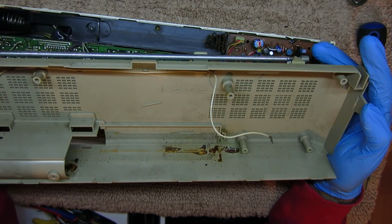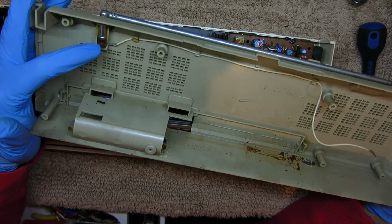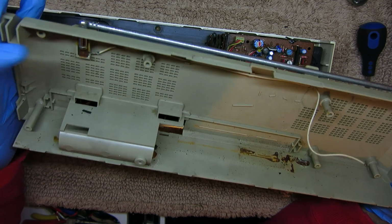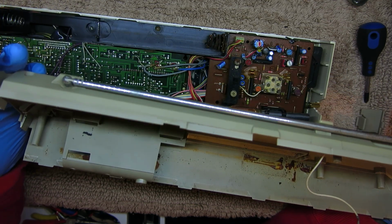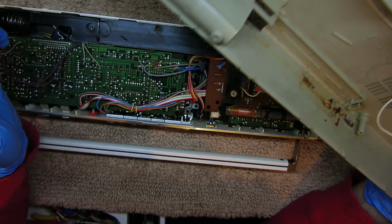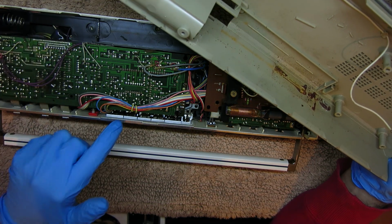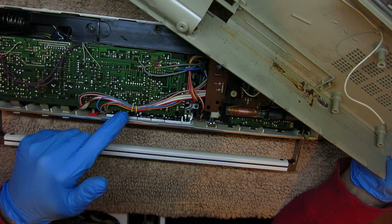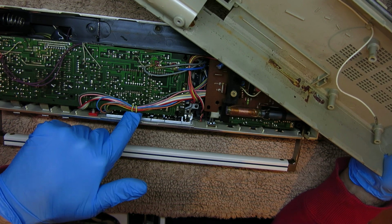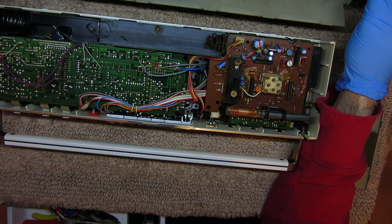How about that? I noticed there's some rust on the antenna connector. So the antenna might have to come out and I might have to de-rust that and just check the connection there, because I want the radio to work. A little bit of rubber there. Wherever that went, that's probably a piece of belt. Oh yes, I can already see bits of belt around the flywheel, so yes, that was to be expected.